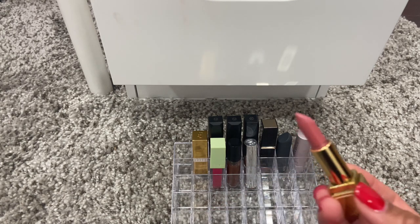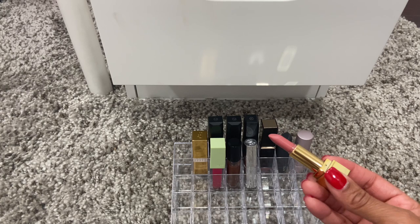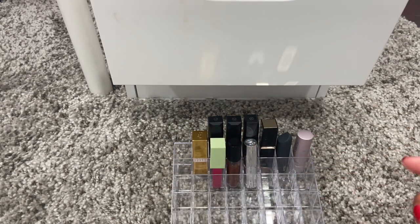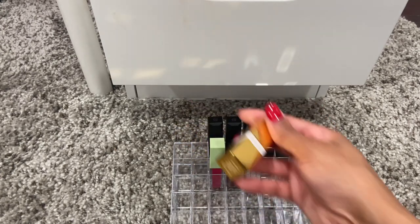YSL. This one is in shade 70. Oh, this is kind of pretty. I think I'll keep it. Can't have too many pinky nudes, right?